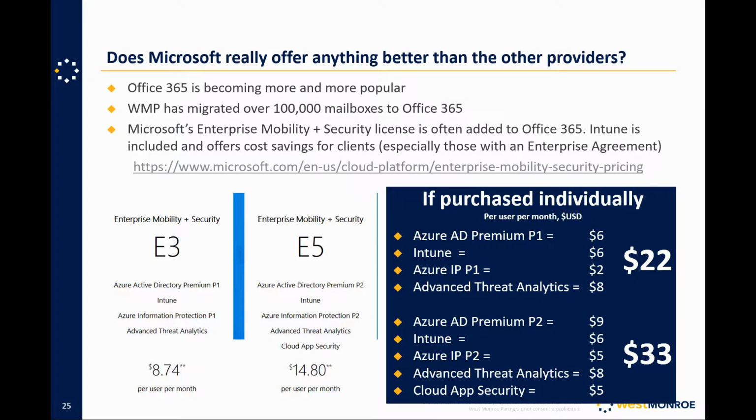For less than $9, you're getting $22 worth of licensing if you were to purchase them individually, and then respectively, if you were to go up to the E5 for $15, you're getting $35 worth of licensing. So it's pretty good margins on there.